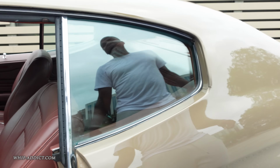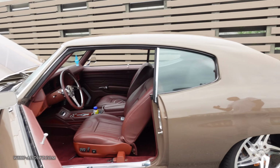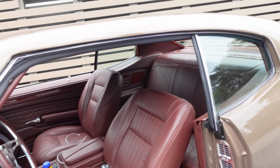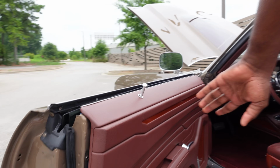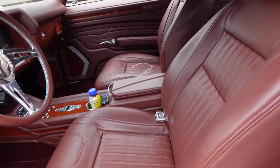I told him I want a hot rod interior, not no ghetto. I need it to flow with the car, because anybody could want it, not just somebody like me. So we went with a classy custom hot rod interior, built door panels, seats out of a Cadillac. I needed power seats.